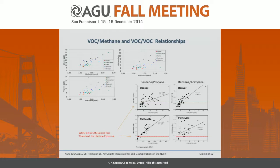Also, please note that the scales of these graphs are different, so overall levels of benzene are quite a bit higher in Platteville than in Denver, and we compare this here with the health threshold suggested by the WMO, and you can see that at both sites, but even more so at Platteville, a lot of the data points exceed this benzene health threshold.